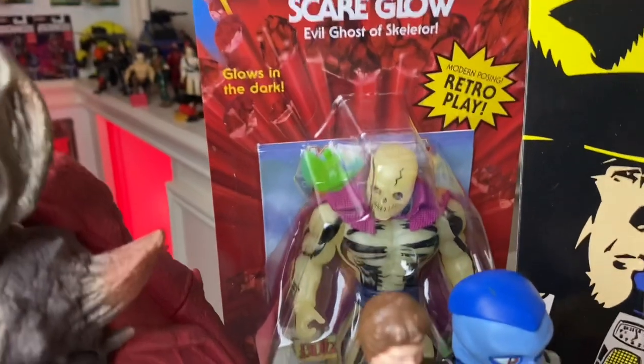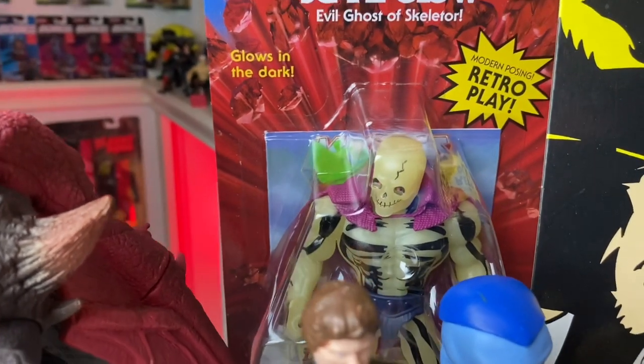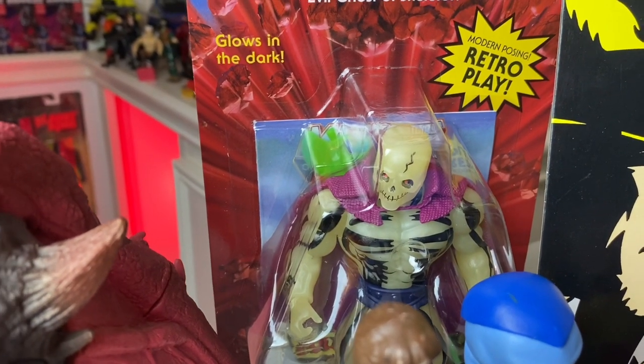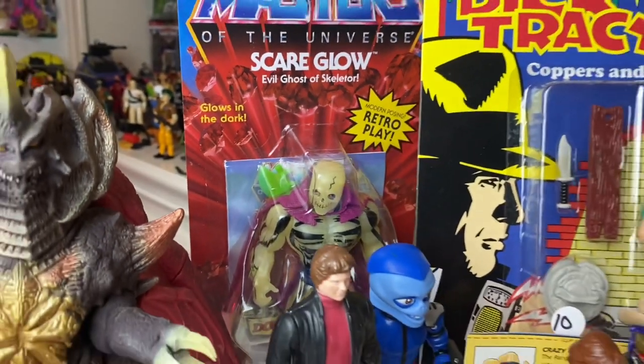And then I also picked up this Scareglow. It's an Origins Scareglow. I had been wanting one of these for a while. And the ones I've seen online were around $45 to $55. And I didn't want to pay that much. And the guy gave me a really good deal on this. A deal that I could not refuse.